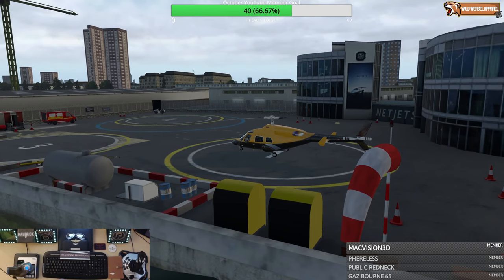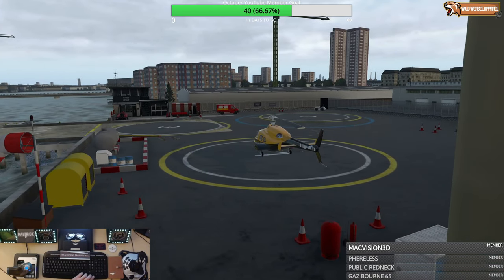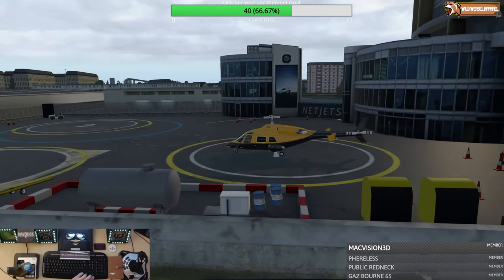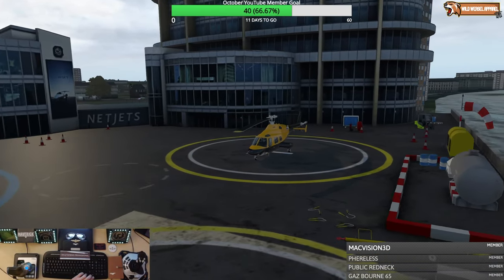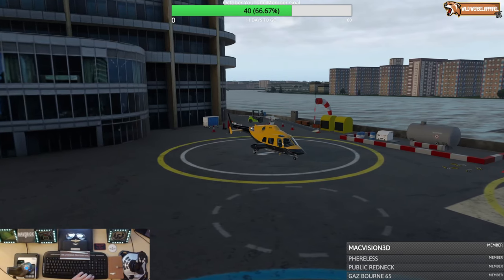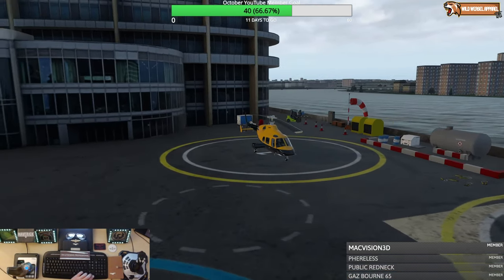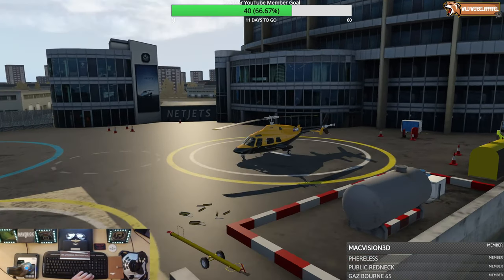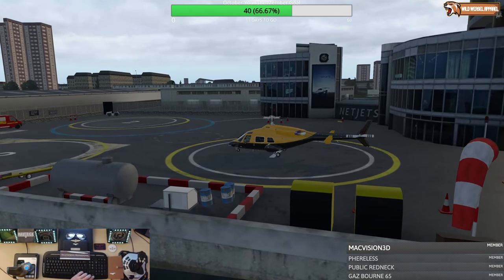Welcome to London, the London heliport. We are getting ready in the new Bell 222. Can't remember the name of the developer, C something. Sorry, but this is my new payware helicopter that I bought earlier on today. So we are at the London heliport. We're going to be flying along to the Royal London Hospital to pick up our medical team, and then we're going to be responding out to an incident in Slough. In fact, we might be going straight to Slough from here.